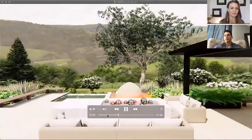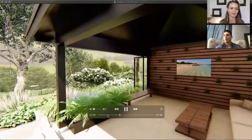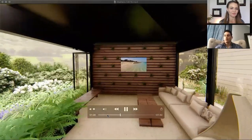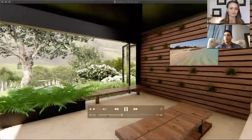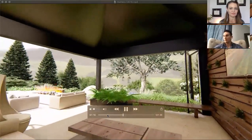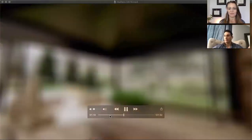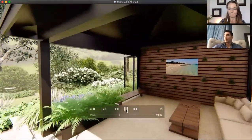Absolutely. We don't use 3D just to create a visualization for the clients anymore. We use it as a problem solving tool. It can solve problems with topography. We use it to answer questions faster. We can show them what the materials are going to look like. I could describe this Ipe wall to them with air plants coming out of it, but until you see it, you don't really understand what that's going to look like.